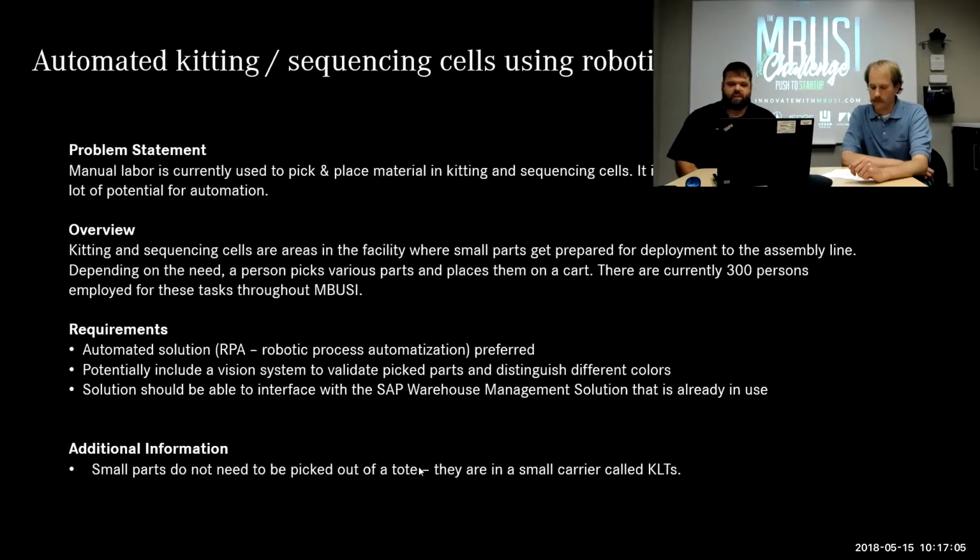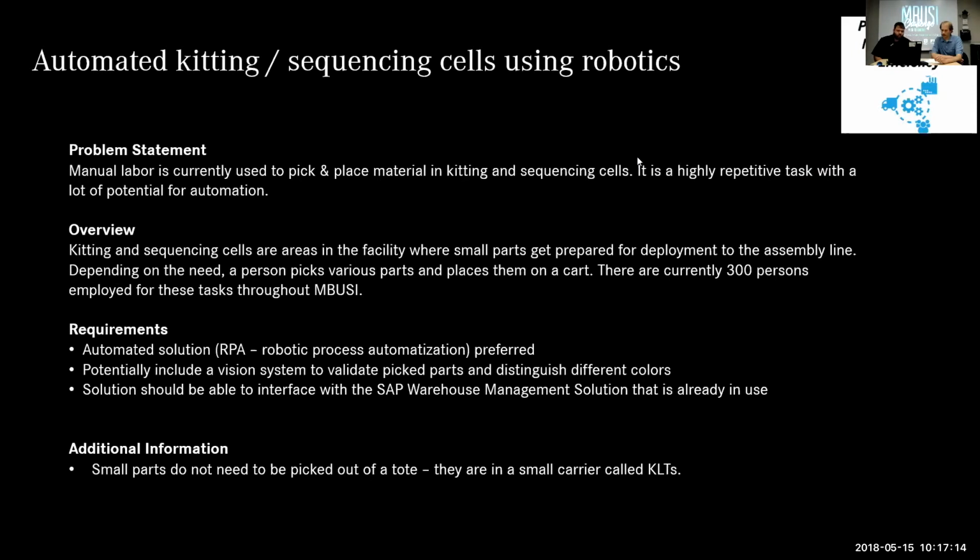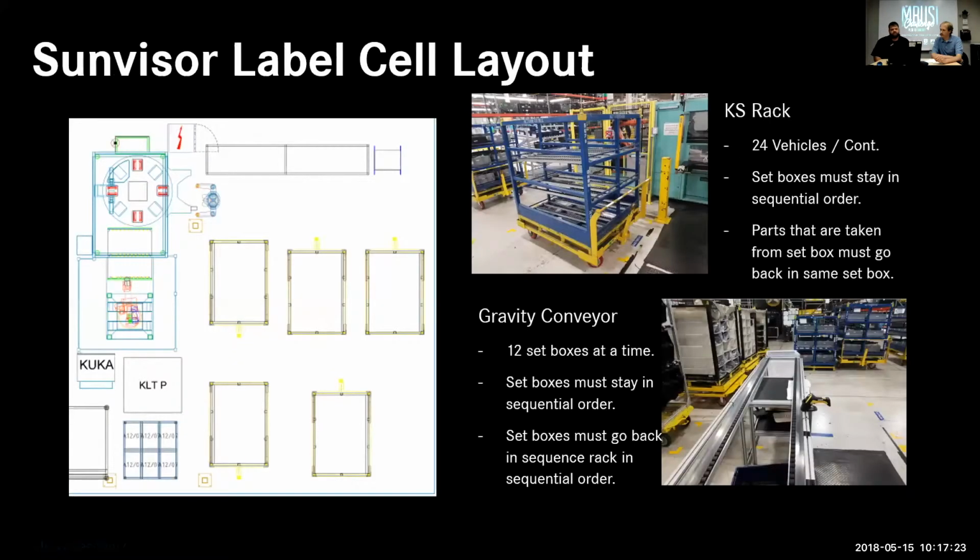Hopefully you all have seen the PowerPoint or have access to view it that I provided, and you can see the layout on slide number 4 of our sun visor label station inside Assembly 2. The top left of the picture is a sun visor label machine. The very top is the gravity feed conveyor. You can see a picture on the bottom right of this conveyor. And then you can see the sequence racks sitting on their dollies. There are 5 of them in the picture, but in the drawing, they're just sitting there. They're in no particular order.